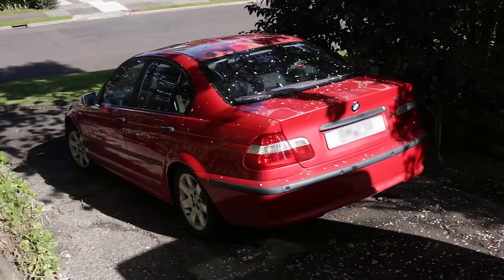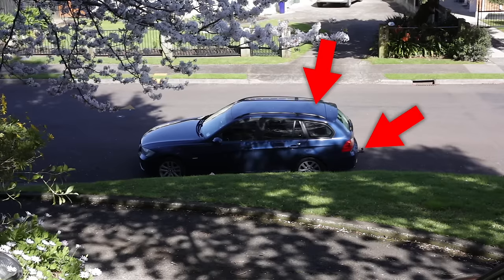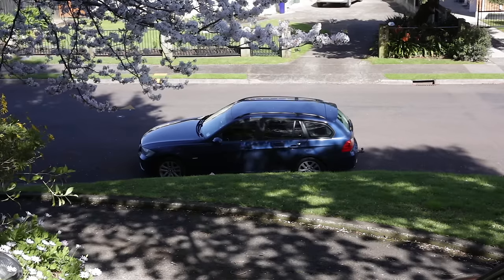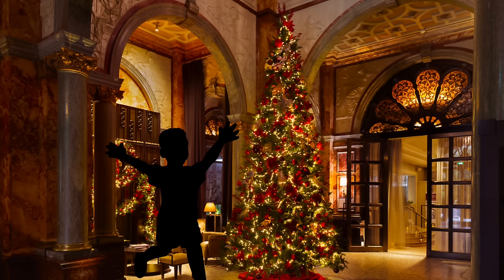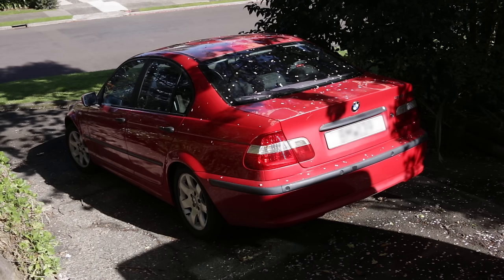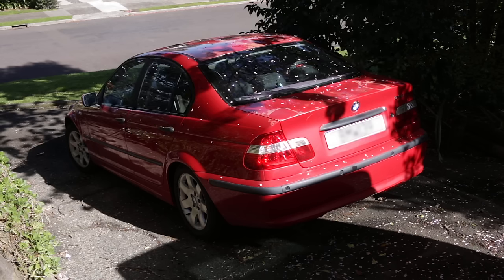And here's my problem. The Blau Scheiße was a station wagon with a tow ball. Sometimes it was useful. This is a small sedan. This is a Christmas tree. This is a 4-year-old with Christmas tree collecting expectations. How am I going to fit a 4-year-old and a Christmas tree in here? Impossible. This car is useless to me.